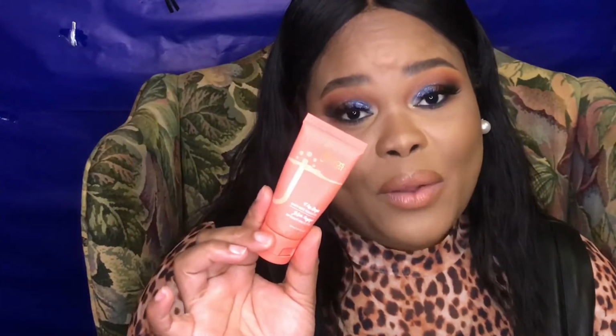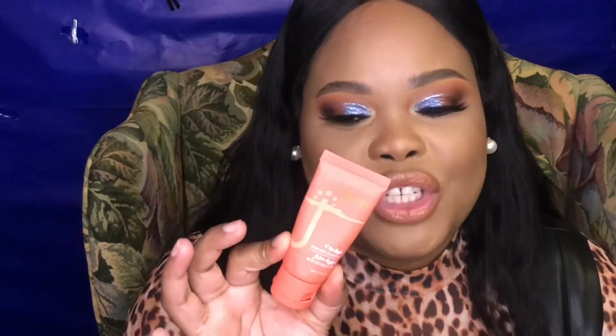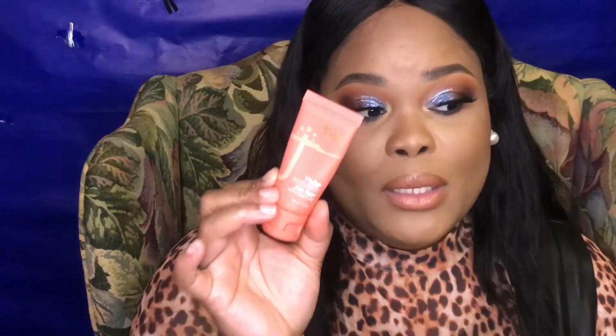So the Juvia's Place I Am Magic foundation is everything, honey. Everything. This right here, full coverage. When I tell you flawless on the skin, and it's super affordable. I am in the shade Aqua. That's number 330, shade Aqua.